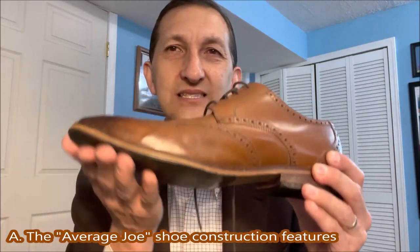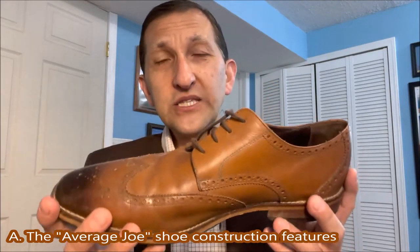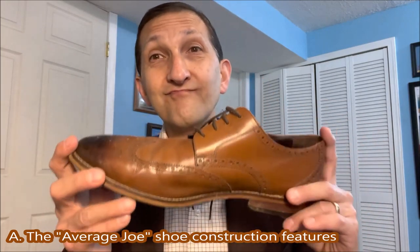What you're really getting is still a bonded rubber sole. This is category A. You're not willing to take care of them, but at least you're getting something that's made of better materials and should last longer. You're still going to be replacing this every few years. Okay. So let me explain why I'm telling you, in category A, average Joe, to get the lower quality leather with the lower quality construction. The bottom line is because the higher quality leather requires more care that you're not going to give it.